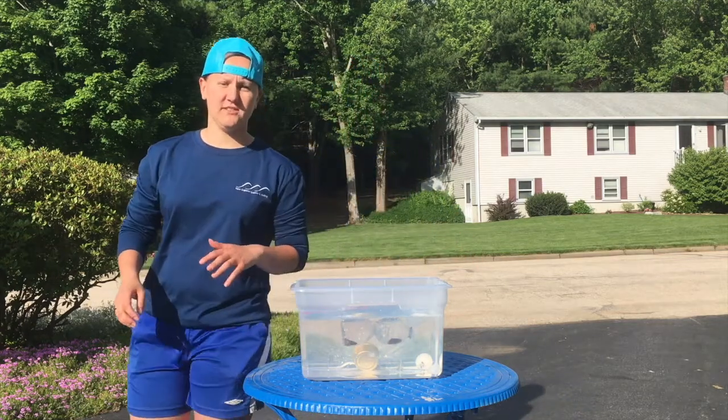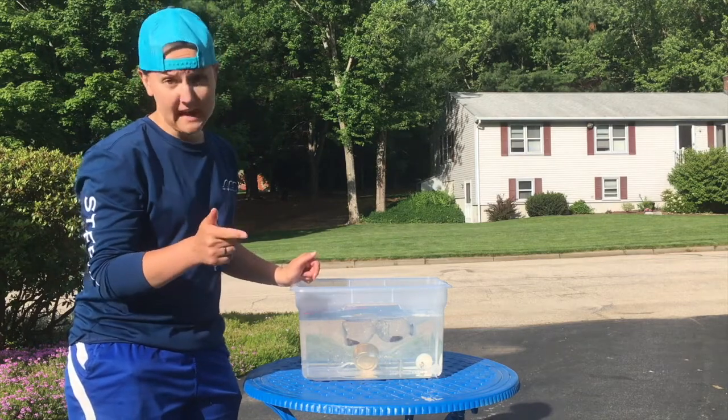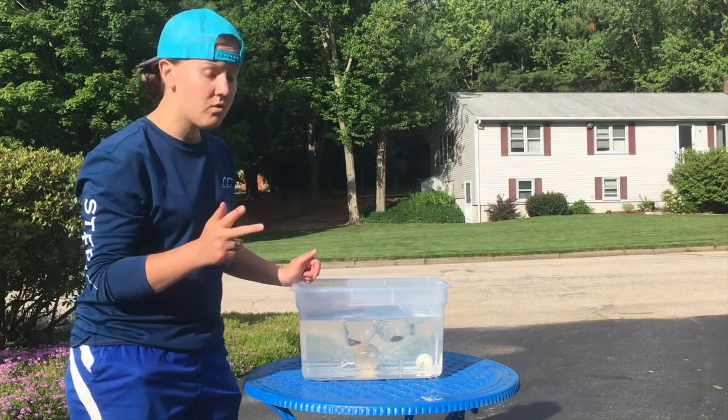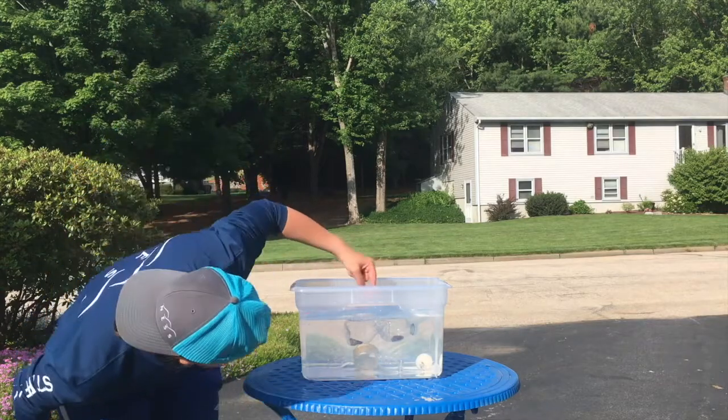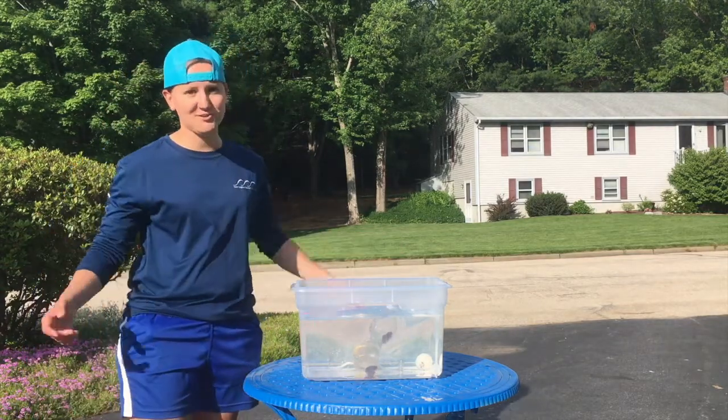Gather some materials, figure out which one's going to be positively buoyant, floating, negatively buoyant, sinking, or neutrally buoyant, and stuck in the middle. You can also call it flinking.